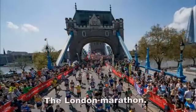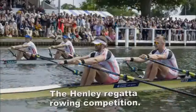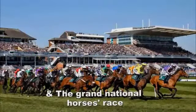the London Marathon, Glastonbury Music Festival, the Henley Regatta Rowing Competition, and the Grand National Horses Race.